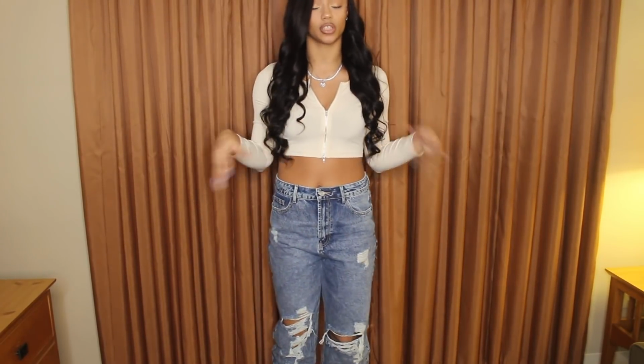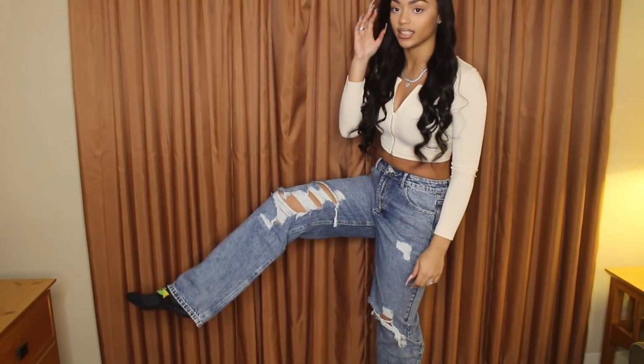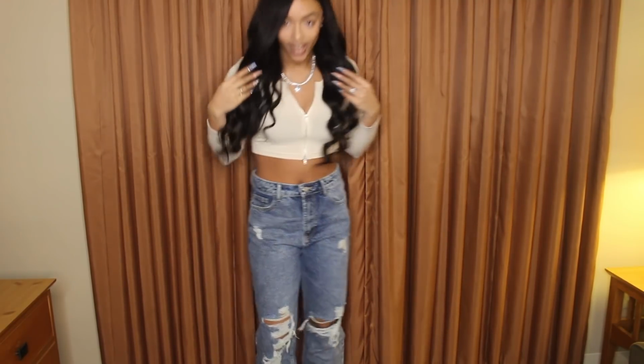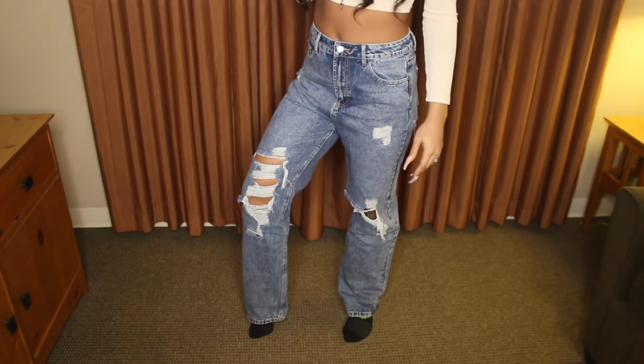That's the only thing. I thought these were gonna be really straight leg, but I also like the fact that these go all the way down to my ankles, because y'all know I'm 5'9.5", almost 5'10". I'm really tall, and these are not high waters. I can literally wear these with anything. I can wear these with a pair of heels. You guys see what I mean?